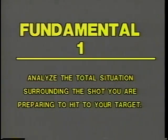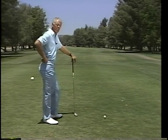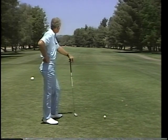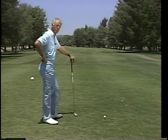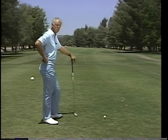Let's take a look at the 30-second procedure and how we get it started. We start this with Fundamental 1. Fundamental 1 is analyzing the total situation surrounding the shot you're preparing to hit to your target. We're standing here on the 10th tee of Palo Mesa Resort. The 10th hole is a 390-yard par 4 dog leg to the left. Trees right, trees left. A real nice test.